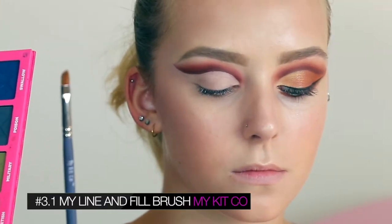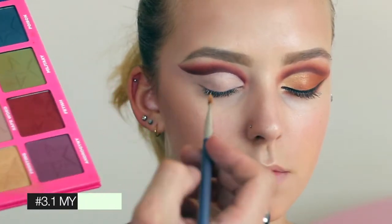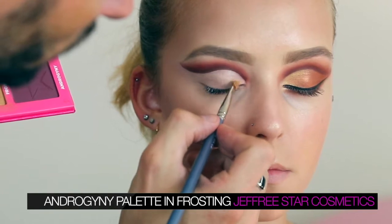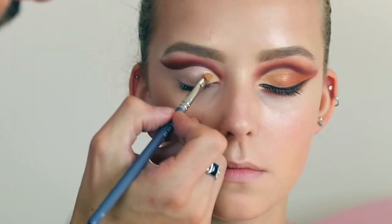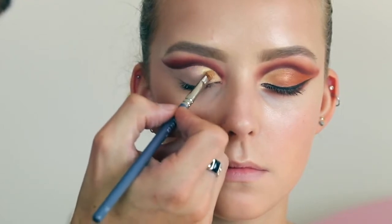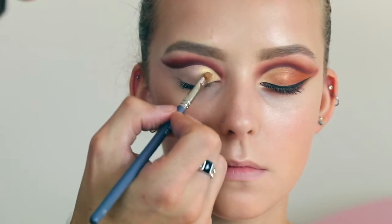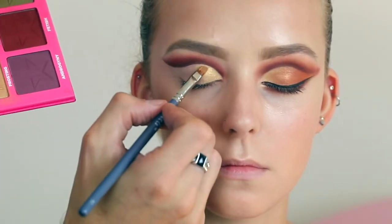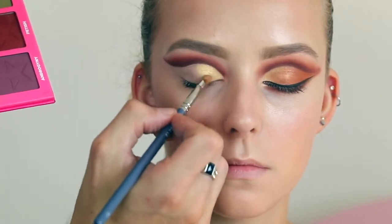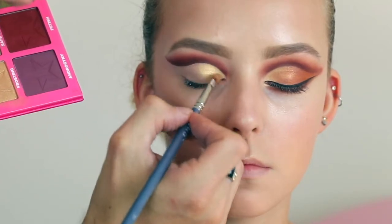I'm starting out with the color Frosting to highlight the inner corners of the eyelid, and I'm using a flat synthetic brush here. As you will see, the colors of this Jeffree Star palette blend out so nicely. They are so highly pigmented. It is really truly a dream to work with this kind of texture. I'm so loving this palette.